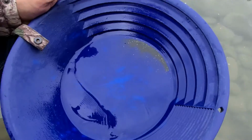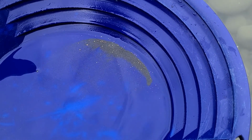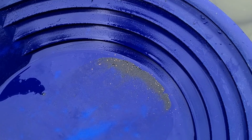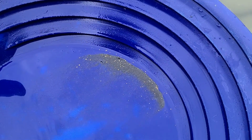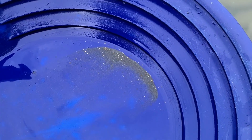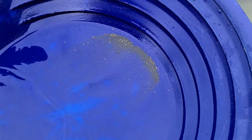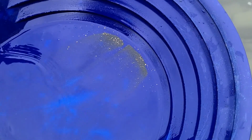I'll just zoom in a little bit here. How many specks are you guessing at this point? About 500. And they're not little dots. No, they're nice. They're fair size. Well, for flour gold. And this is about, what, the third hole you dug this morning? No, this is my first pan of the day. Wow. You can see my reflection in there, unfortunately.